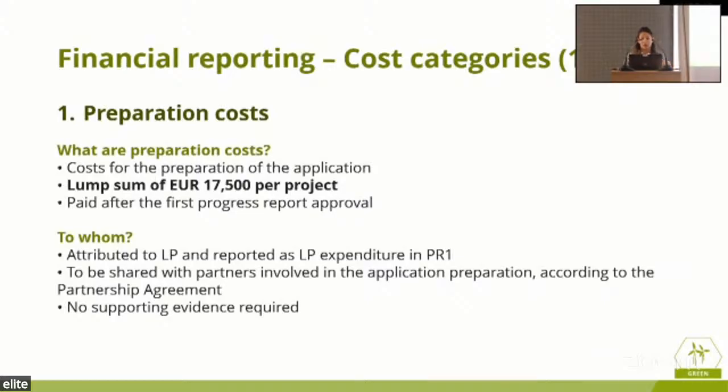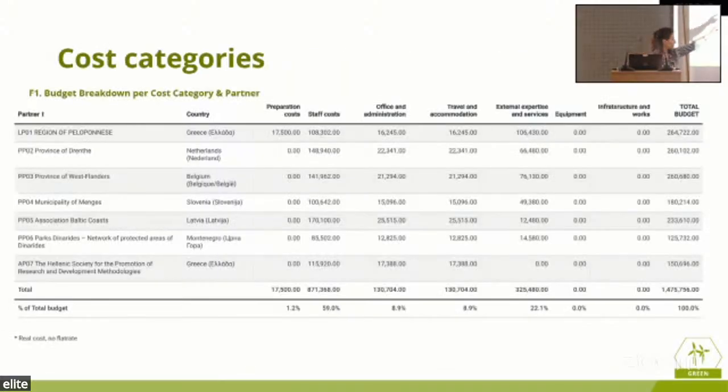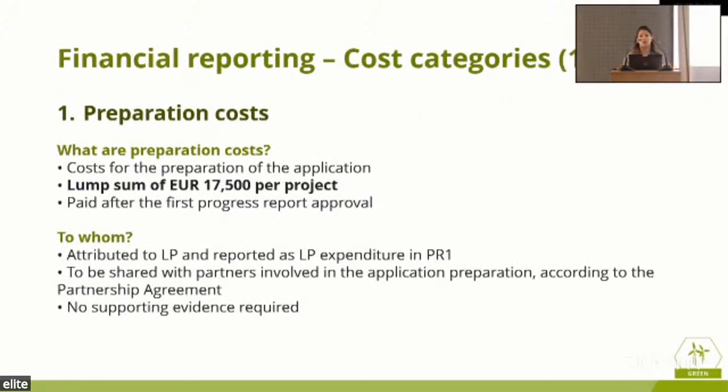So basically, preparation costs that we saw for the lead partner on the first row of the previous table. So what does that mean? Basically, it's the cost that was charged for the preparation of the application. It's a lump sum per project, and it is paid after the PR1, after the first project approval. Attributed to the lead partner and reported as part of the costs by the lead partner. It is to be shared with partners, and there is no supporting evidence required since all of the partners have agreed and signed.